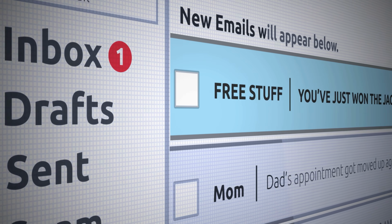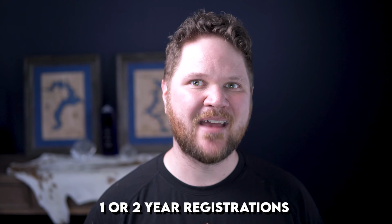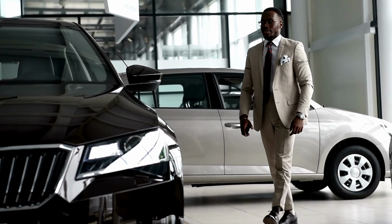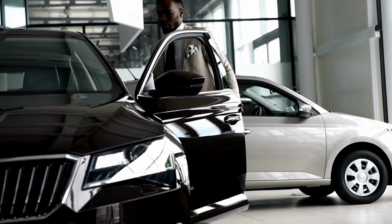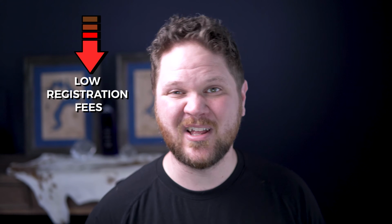Now, once you get notification via mail of the change of the title, then you can bring the vehicle to the DMV to complete the registration process. Obviously, make sure you bring your driver's license or social security card with you. One thing I found surprising when I registered my vehicle for the first time: Idaho only does 1 or 2 year registrations, unlike Arizona where they had a 5-year registration. I will say, even for a newer high-end vehicle, the registration fees are a lot lower than they were in Arizona. And I've heard from people that have moved from California, Washington, and Oregon that the registration fees are lower here as well. So that's a huge bonus.